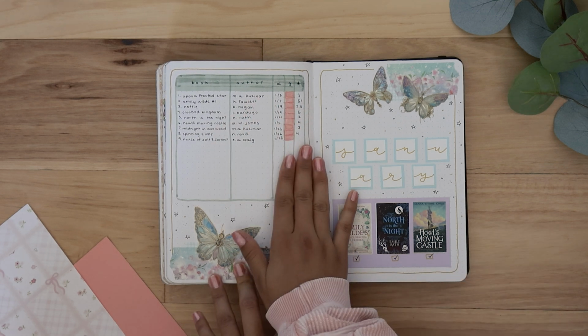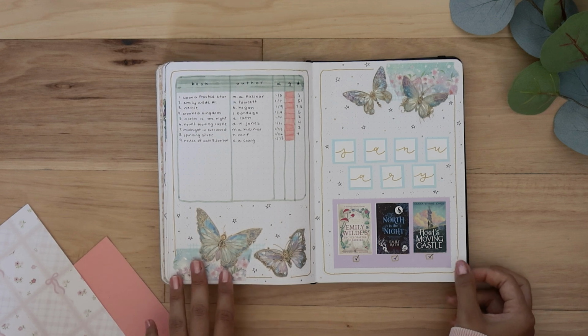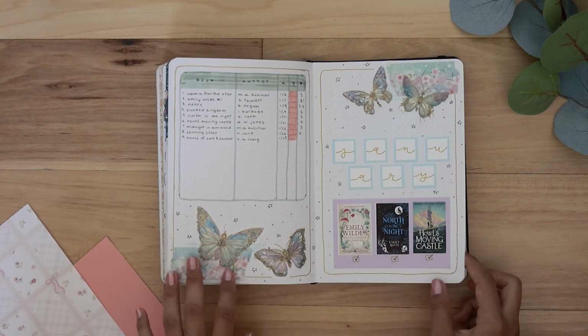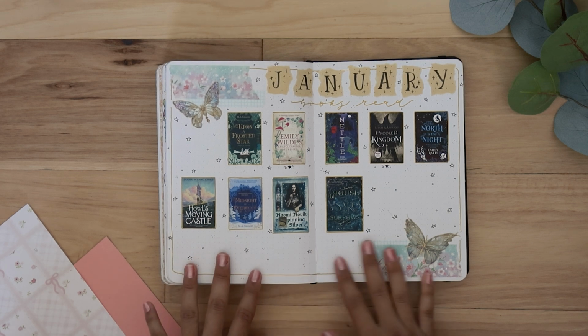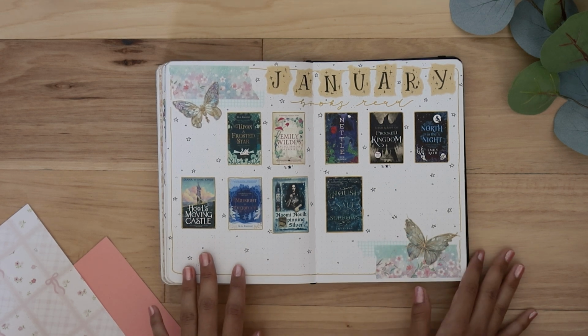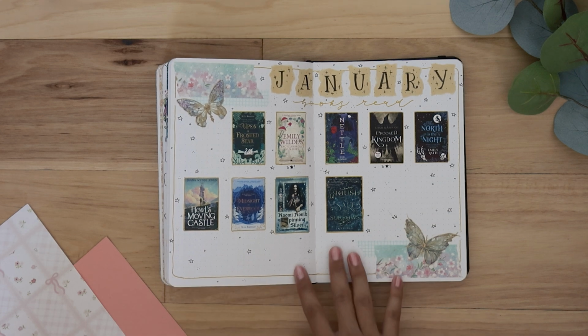And then this is my reading log. January is also the month that I read the most books, which was 9. I love this theme too. I think it turned out very pretty and very whimsical and very perfect for winter. And then I have my January reads page. Oh, I also love how this turned out. Read some very magical and wintry books in January.